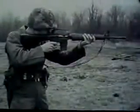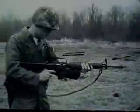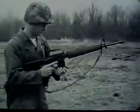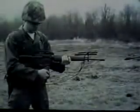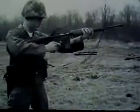Remember, the M16 is a gas-operated, air-cooled, shoulder-fired weapon capable of semi-automatic or automatic fire. It fires 5.56 millimeter ammunition fed from a 20-round magazine. The weight of the loaded aluminum magazine is 7/10 of a pound. The weight of the loaded weapon is 7.6 pounds. Its maximum effective range is 460 meters. The straight line construction helps to assure accuracy of fire by reducing muzzle climb.